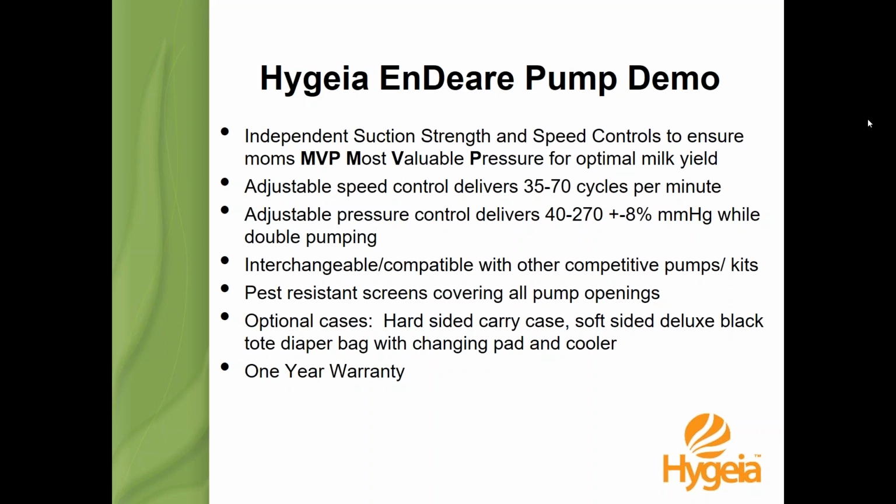We've got 4 pieces: the bottle, the flange, connector, which is this guy, and then the duckbill valve. Okay, so she'll need to wash this out on both flanges. And they clean however your protocol is now to clean your kit. It would be identical with the Hygeia, so no need to change protocols.